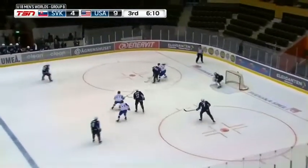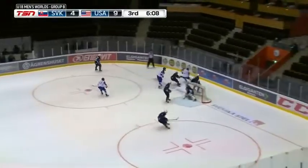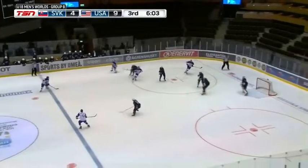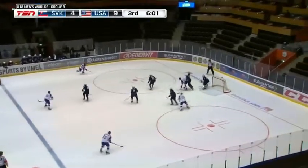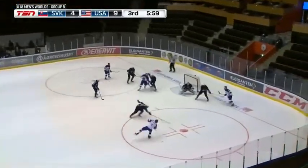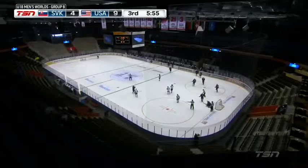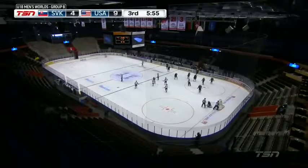Now the Slovaks come back in. Taransky tried to center for Sojka. Picked up by Chajkovic. To the point. Mudryk moves it over. On the wing again. Comes back for Mudryk. Shoots. That one's right in off the logo on the jersey of Cam Rowe. USA up big, 9-4.